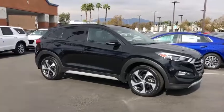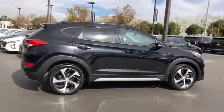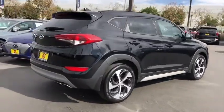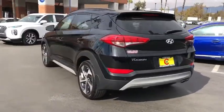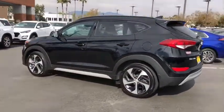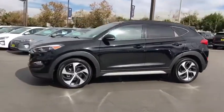Take a ride in a 2018 Hyundai Tucson. Boasting low noise and vibration levels and a smooth ride, the Tucson combines the rugged utility of an SUV with the maneuverability and refinement of a car. With its spacious interior, small never felt so big.